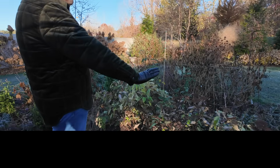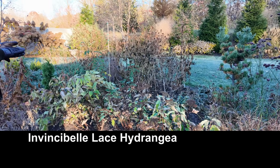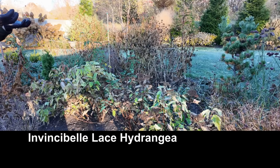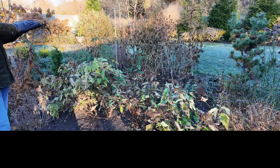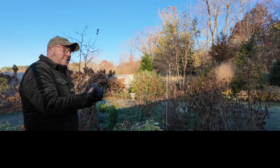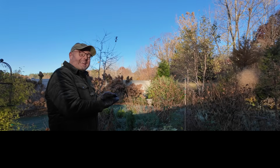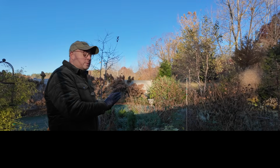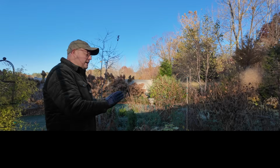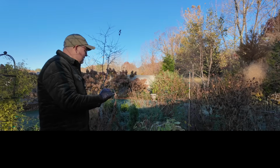Behind that is a hedge of Invincibelle Lace, which is a smooth leaf hydrangea. It blooms on new wood, but it has a lace cap with pinky purple flowers and white sterile florets that come out. It's gorgeous, and because of that color combination, it mixes well with anything in your garden. So if you're looking for a really low maintenance, very close to native hydrangea, I recommend Invincibelle Lace.